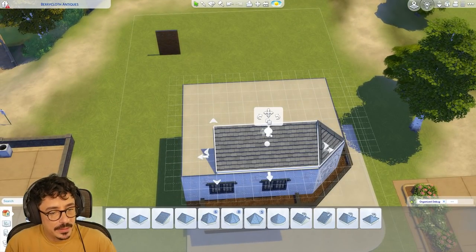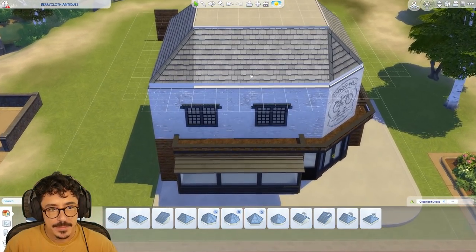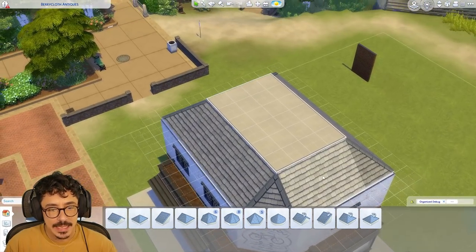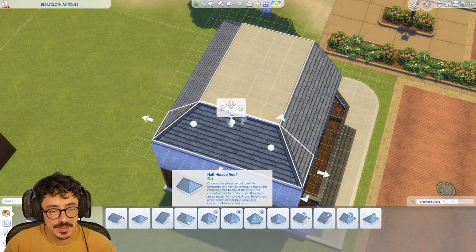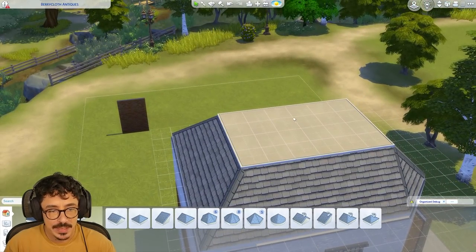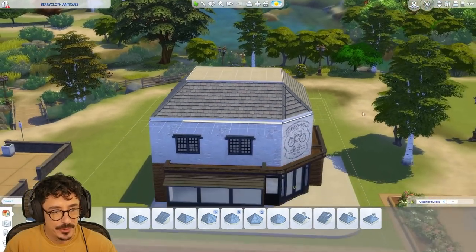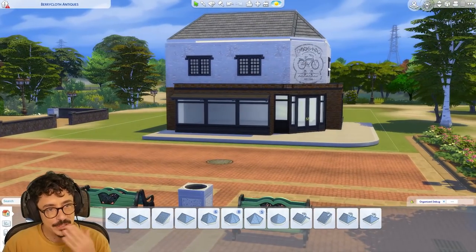I need a little think. So what I had to do, I did the half gabled here and here on the front pieces. And then we did the half hipped roof, which is this one, on these back pieces here. And then I just lifted this up as a platform. We're just going to do a flat roof on top, maybe with a chimney somewhere as well. I think that could look quite cute on this build.